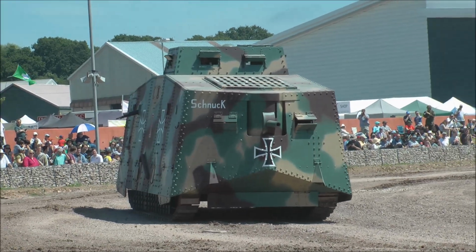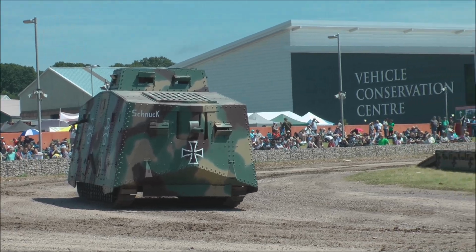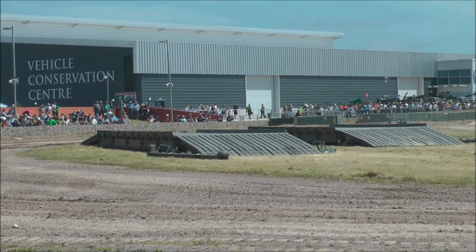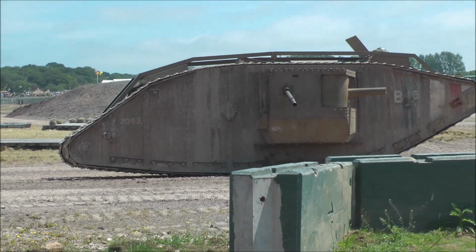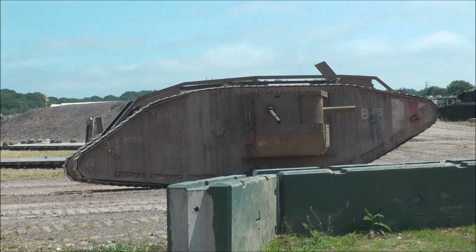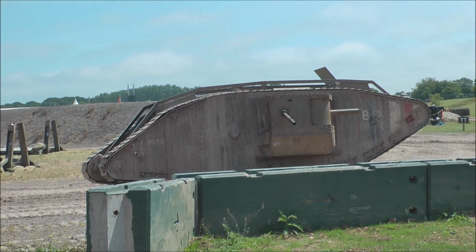Because with 18 people in there, it meant that if you did happen to knock out a German tank, you've got a problem dealing with 18 very cross men who get out of it. But most of the time they tended not to use their tanks so aggressively as the British. They only had 20 of them to begin with.